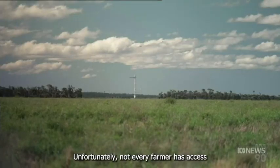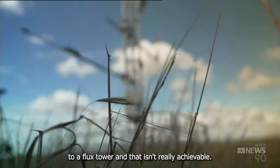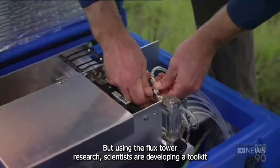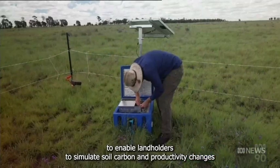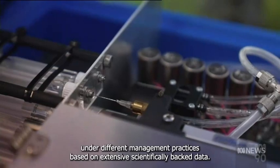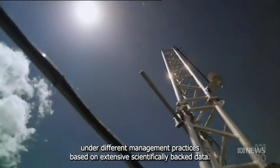Unfortunately, not every farmer has access to a flux tower, and that isn't really achievable. But using the flux tower research, scientists are developing a toolkit to enable landholders to simulate soil carbon and productivity changes under different management practices, based on extensive scientifically backed data.